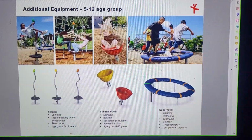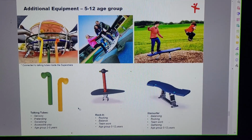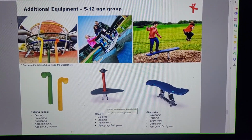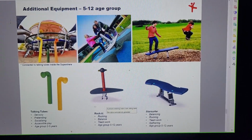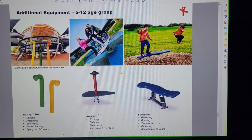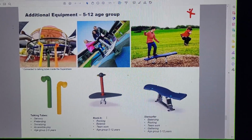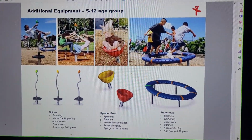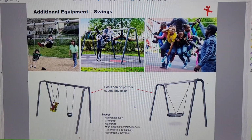And so again, here's some more of those ground level elements that we're talking about that could potentially be put inside the space. Different spinners, different balancers, different ways for kids to keep interacting even at the ground level besides the climbing equipment that we have. And this is some more examples of those. So you've seen probably many different implementations of these spinning type things.